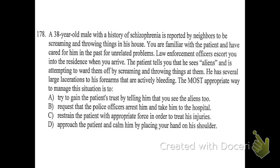C, restrain the patient with appropriate force in order to treat his injuries. Possibility, there's nothing really wrong with that one. D, approach the patient and calm him by placing your hand on his shoulder. Not necessarily very safe. It doesn't put anything in there about being cautious for your own safety, and I wouldn't personally want to touch a patient until I was sure he wasn't going to hurt me. I wouldn't want to get up close and put my hand on his shoulder until I knew how that touch was going to affect him. And if I'm getting that close, he can lash out and hit me and hurt me really easily. He's already got freely bleeding cuts all on his forearms. I don't know what he cut himself with, but I don't want him to cut me with that same thing. So appropriate restraint, appropriate force is perfectly justified in this case.